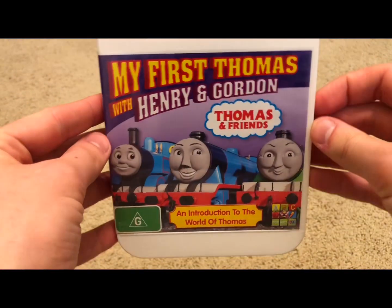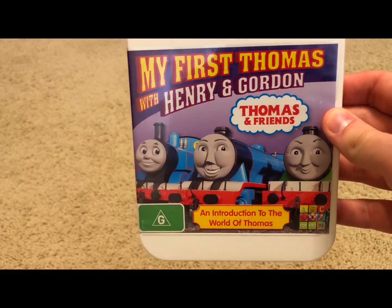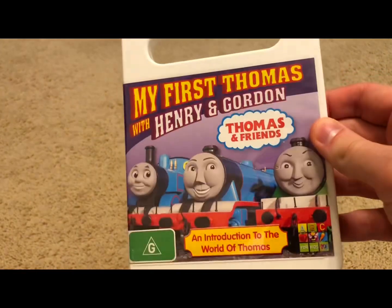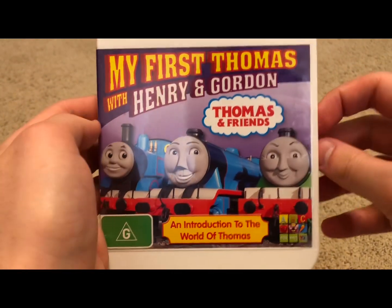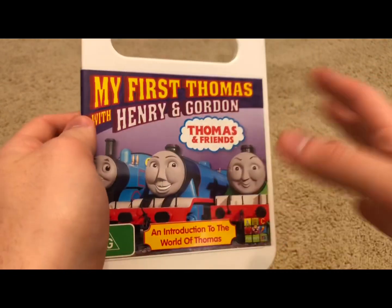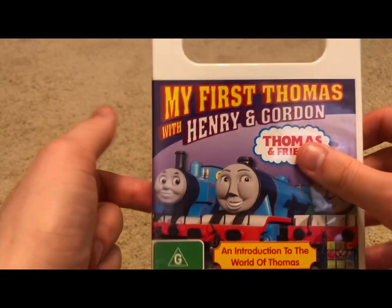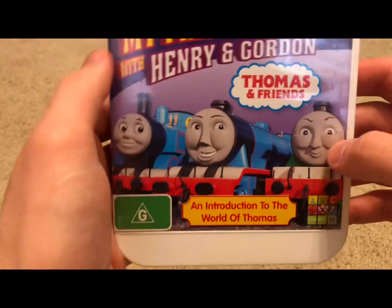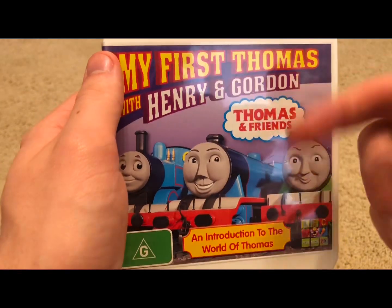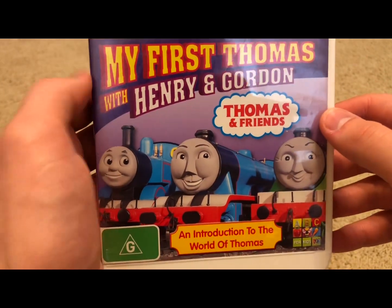Last but not least, here we have the Australian copy of My First Thomas with Henry and Gordon. I got this in a DVD lot from Australia, along with some of the other My First Thomas DVDs. I got the 5-disc set, and then My First Thomas with the twin engines. So here we have Thomas, Gordon, and Henry. And there's one thing that kind of disturbs me.